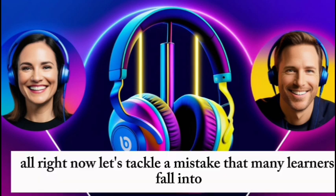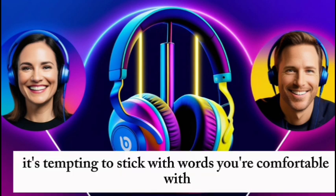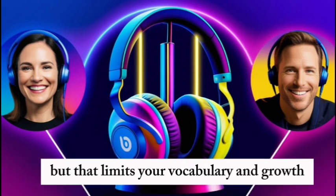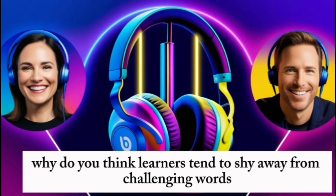All right, now, let's tackle a mistake that many learners fall into: avoiding difficult words. It's tempting to stick with words you're comfortable with, but that limits your vocabulary and growth. Sophia, why do you think learners tend to shy away from challenging words?